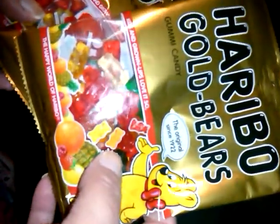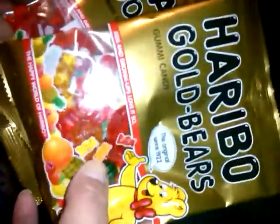So, because my Walmart doesn't carry these anymore, and if you buy them at Walmart.com, they're a lot higher, I stocked up on Haribo gummy bears, so I grabbed 3 bags. Jake just adores them, loves them.